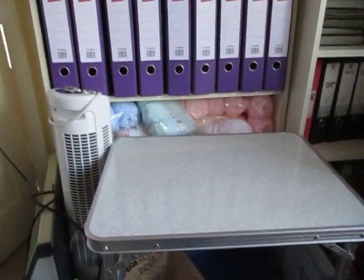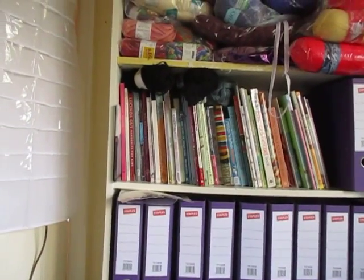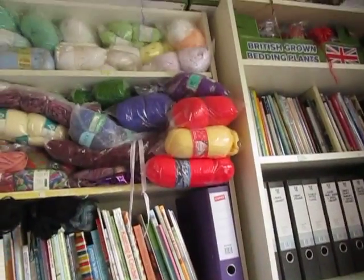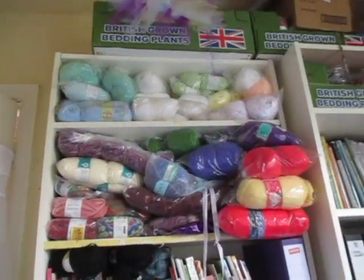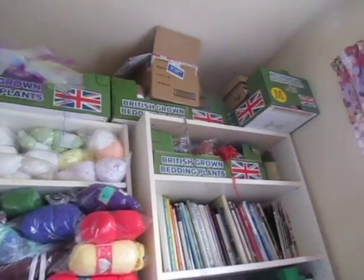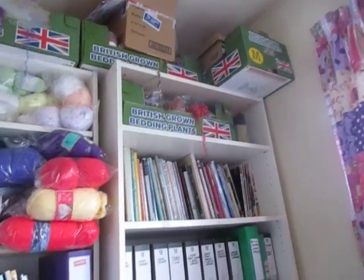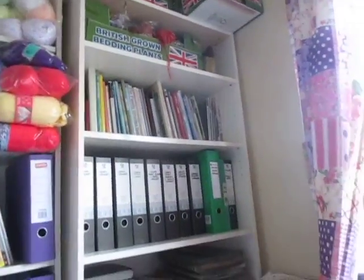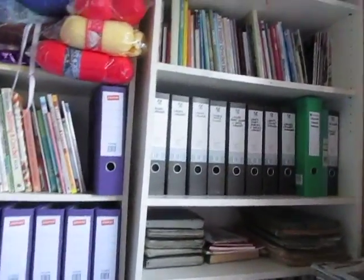When the other chair comes upstairs, I've got another PC chair downstairs. That's some of the books that didn't fit downstairs. There's some yarn squashed in there and some more squashed in at the top. At the very top, I've got the oddments of ice yarns in those bedding plant boxes. They're what I use when I'm doing the shawls and the scarves I do with multi colours.